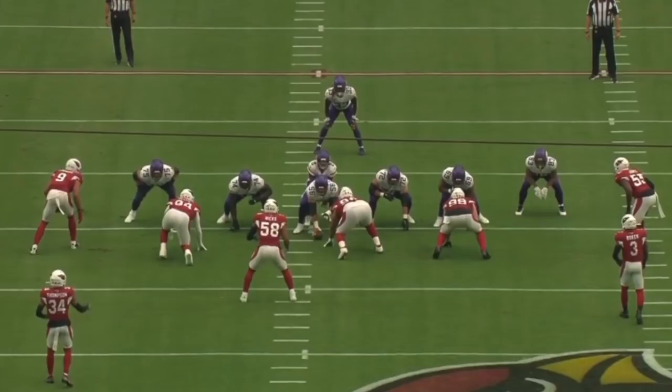I'm excited to make a video about the New York Jets tight end room. Joe Douglas did a phenomenal job through the week. CJ Uzomah, Tyler Conklin, a couple of really well-rounded players. I think they were great value, and I'm going to show you why their skill sets are perfect for this offense.